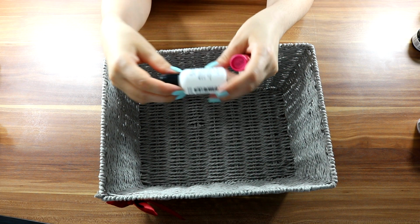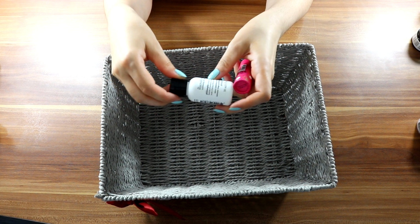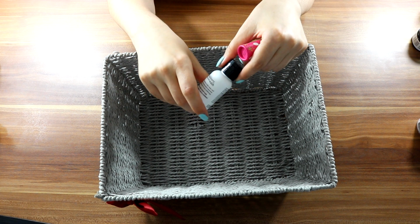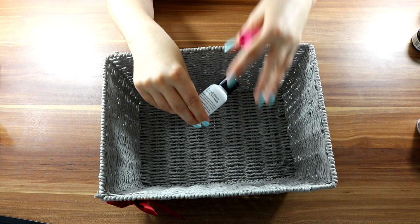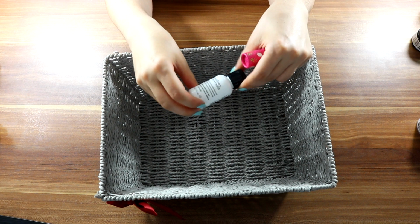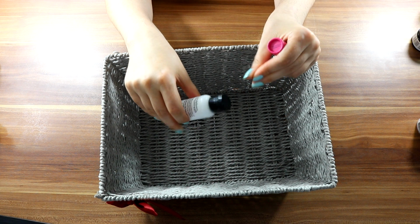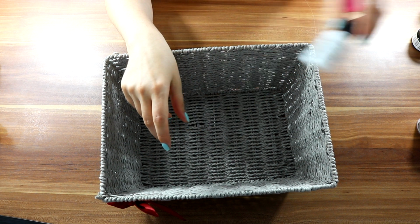I have this one from Philosophy, the Micro Delivery Exfoliating Facial Wash. This was really good. It cleans really well. My face felt clean and looked clean. Sometimes it looks clean, but I don't feel it clean. Because it goes into the pores and it's got really small particles to exfoliate, which was quite good.